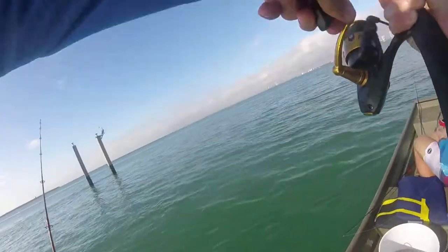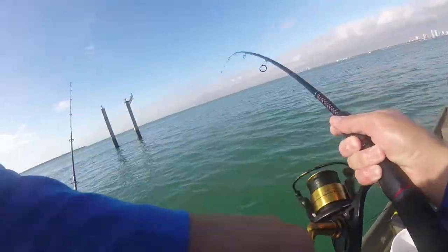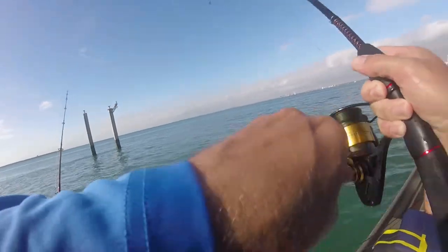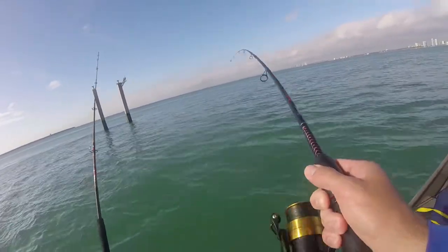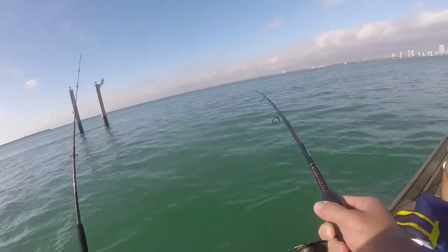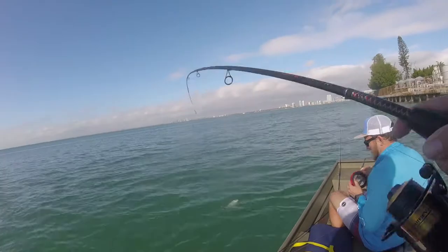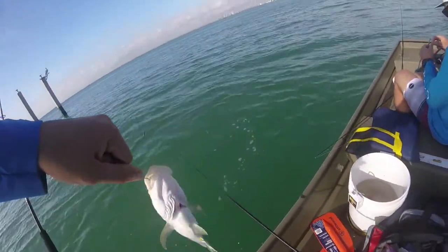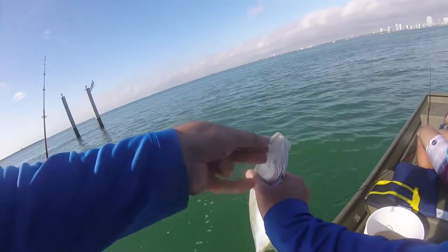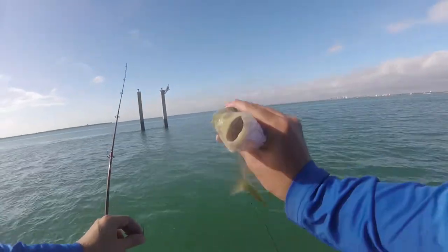There we go. It's definitely not a 6-inch mangrove snapper. Oh, yellowjack. I can tell it's the way it's coming up to the surface like that. Ooh, more of these little guys. There's got to be some more big ones in there. These are still way better than those little mangroves. Yeah. Ooh, beautiful fish. Yellowjack.